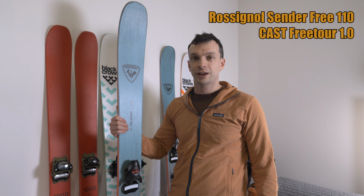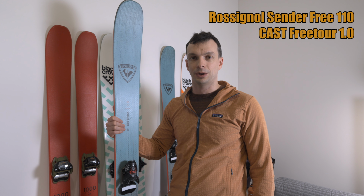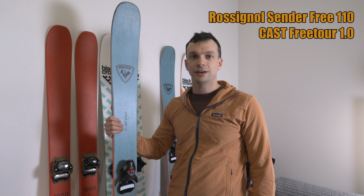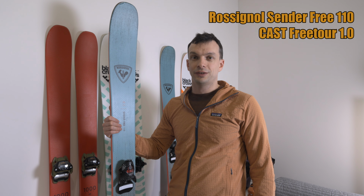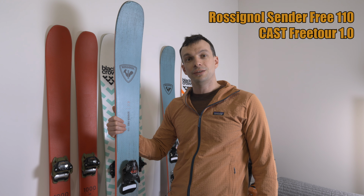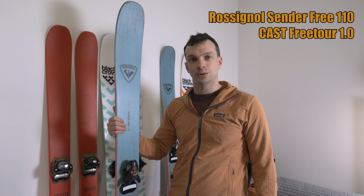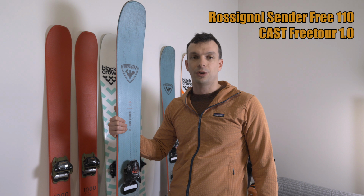The third pair of skis in my lineup are the Sender Free 110 in 191 cm length with CAST Freetour 1.0 bindings, which I modified myself from the Look Pivot 15 that were mounted. These are my main resort freeride skis, and they are heavy in the best possible way. They are stable, damp, and super confidence inspiring in tracked or variable snow. Unfortunately, they have some damage from an early season shark and likely need a replacement soon. Leave in the comments any suggestions for a replacement. The CAST system lets me tour straight from the resort and reach terrain I wouldn't otherwise get to. I am not very fond of the CAST 1.0 and I would look for some other option in the future.